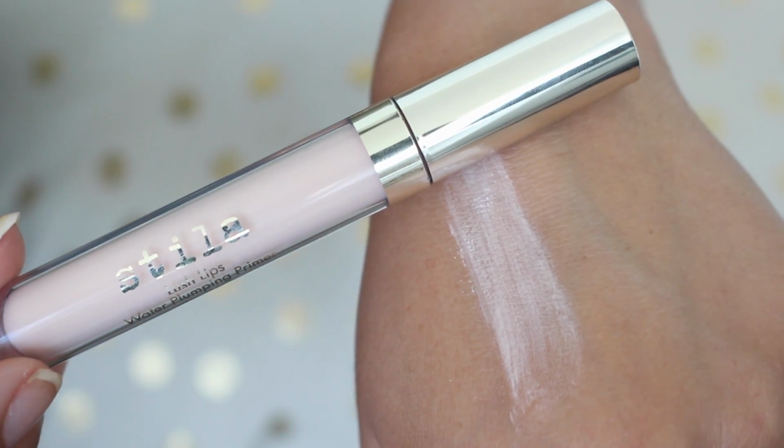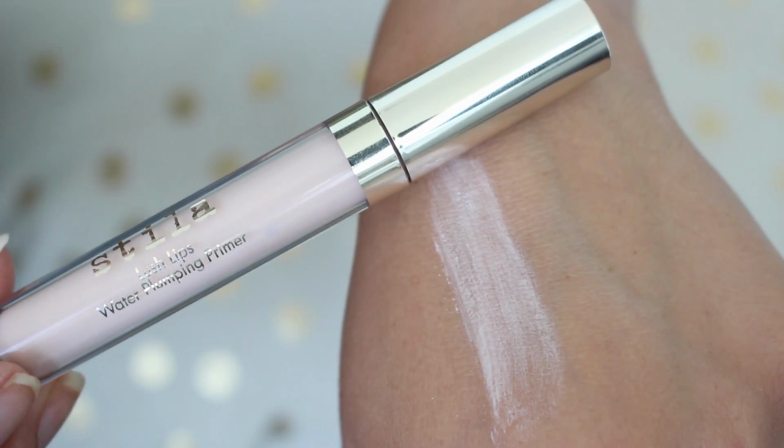From Stila, this is the most delicious sounding product. It is their Lush Lips Water Plumping Primer. And in the world of dry liquid lipsticks, this just sounds like a savior. And it's okay, but it's just not that great, and it's kind of expensive.